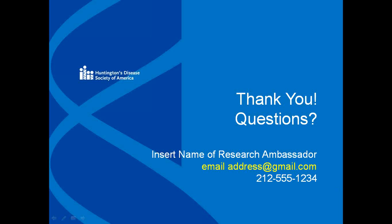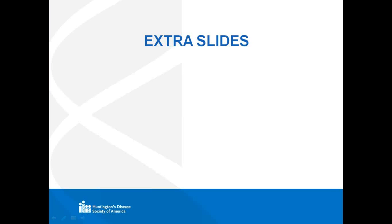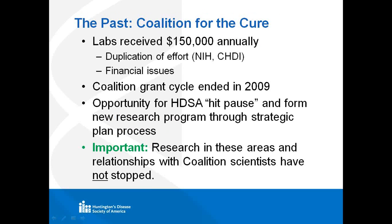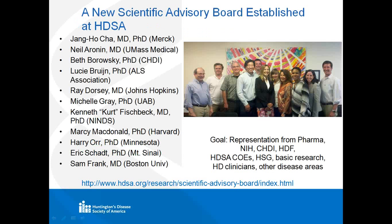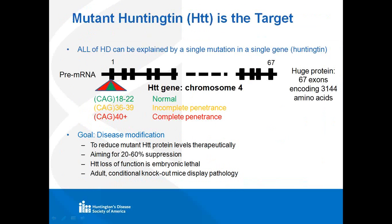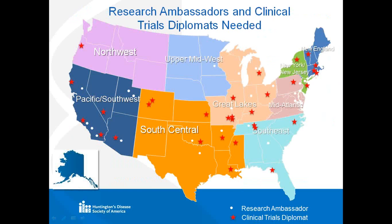So with that, that's all I have. I want to thank you for your time, and I'll just say to those research ambassadors that at the end of this slide deck, I also have extra slides that you can use if you're given more time at an educational event. I have slides about what the Coalition for the Cure was, if those questions come up, what happened to the Coalition for the Cure, who's on the scientific advisory board, where they're coming from, some basics about Huntington's disease biology, and where our research ambassadors, as clinical trials diplomats, are needed.